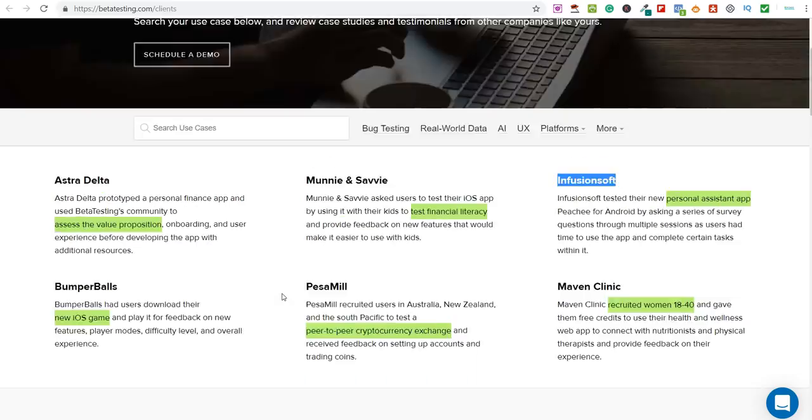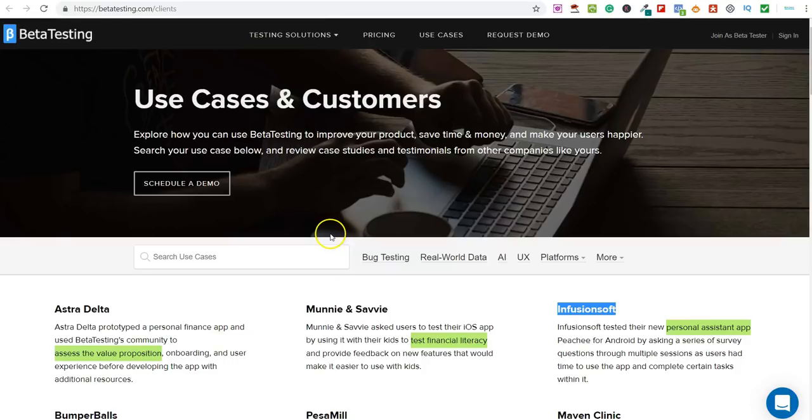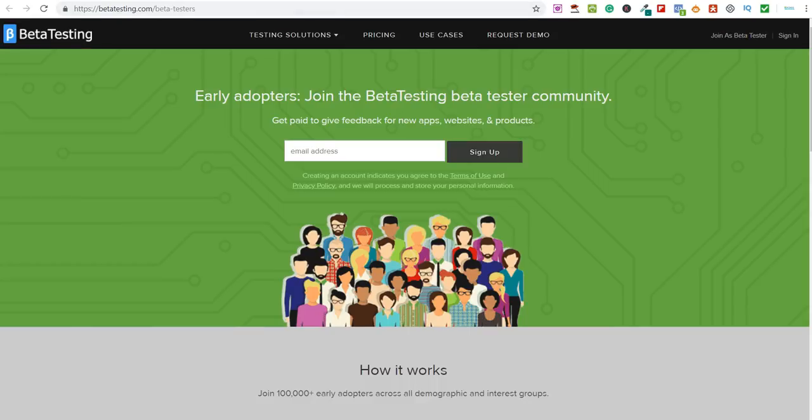So how does this work? So the first part is you want to join as a beta tester. It doesn't matter which page you're on, you simply click on join as a beta tester. That will take you through to this page here. Early adopters join the beta tester community. It's a mouthful, isn't it?